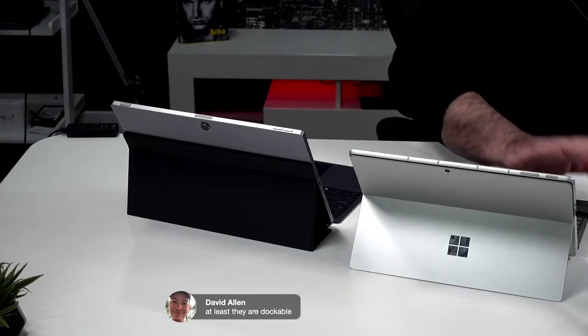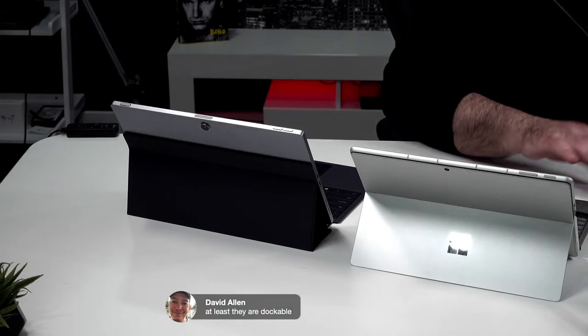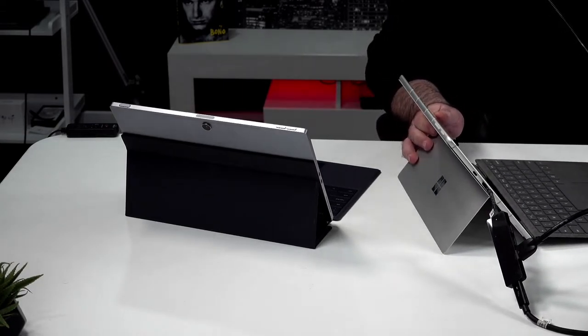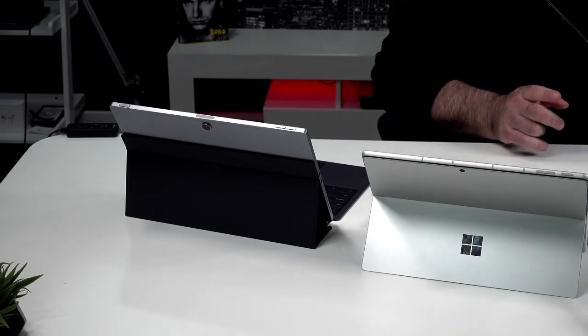Oh, I'm sorry. I made a mistake. The Intel version has Thunderbolt 4. I don't know why I said that, because I'm trying to do a million things. These are USB Type-C ports. So these are 3.2 Gen 2. So these are not going to be Thunderbolt ports. This is one of the things I pointed out in the video.